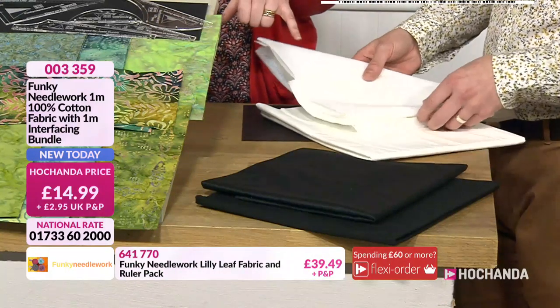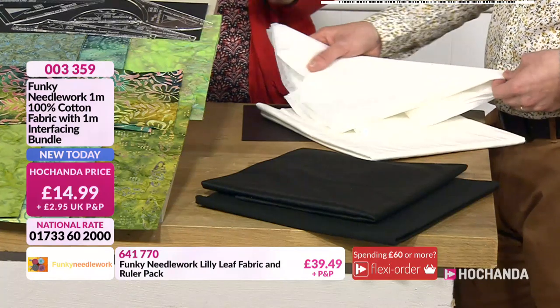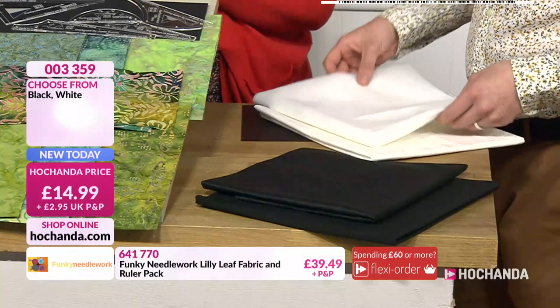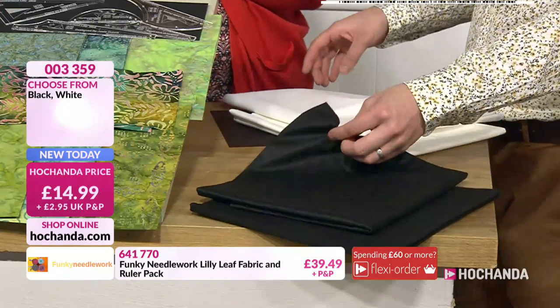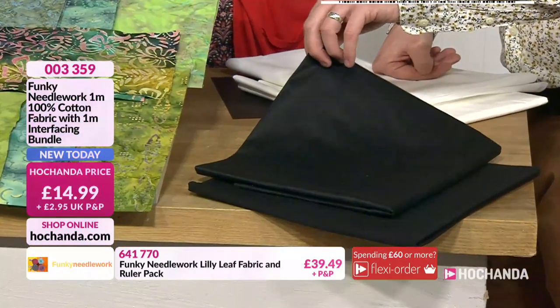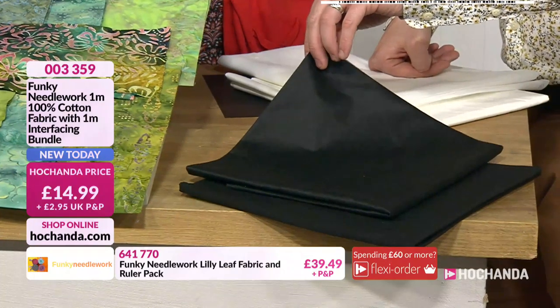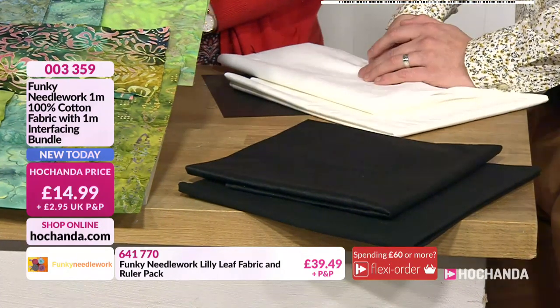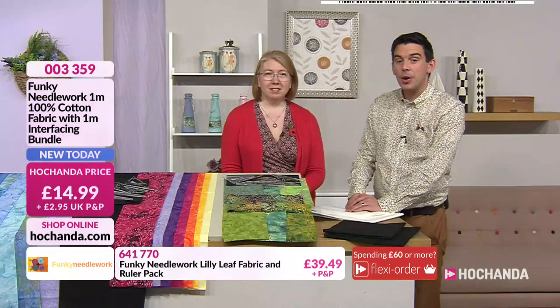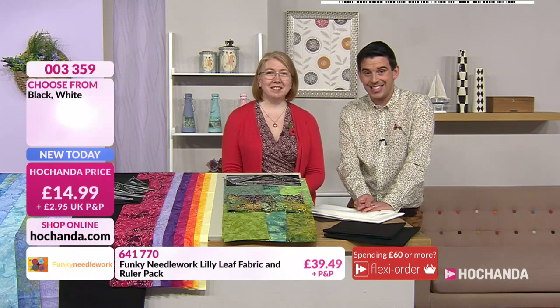And they both come with the coordinating interfacing. That's one of the techniques to using this ruler. It's quite nice. If you're new to quilting, then you can put these shapes together using the interfacing instead of having to stitch curved pieces together, which is not everybody's cup of tea. I like it, but, you know. So all you need to do is pick which one you want, black or white. £14.99. It all comes under the same item number. 003359 is your item number, and all you have to do is pick which colour, black or the white. £14.99.